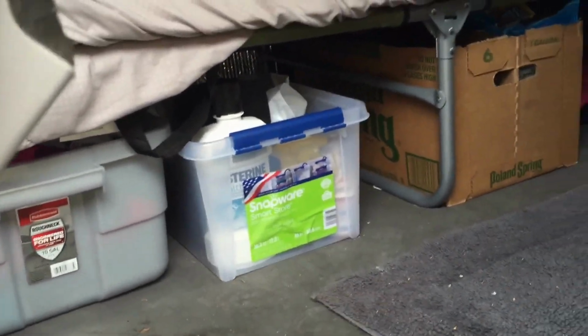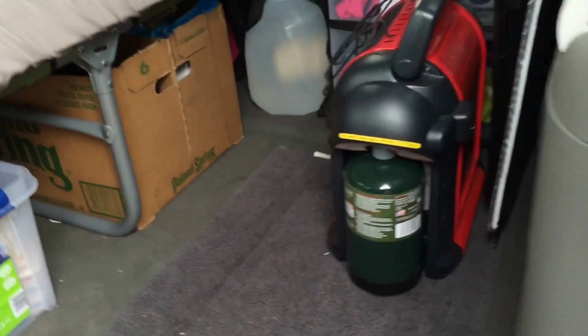So this is what it looks like if it's all neat. So it looks like when I drive around.